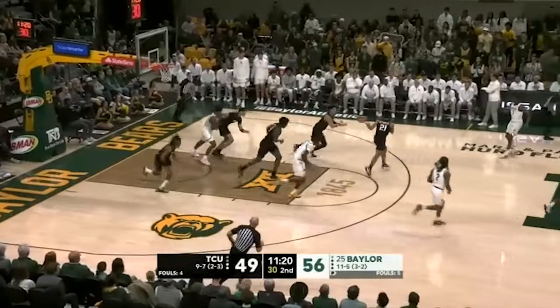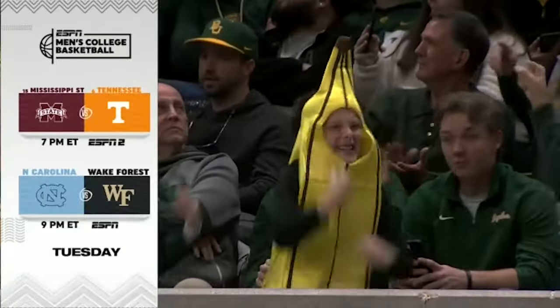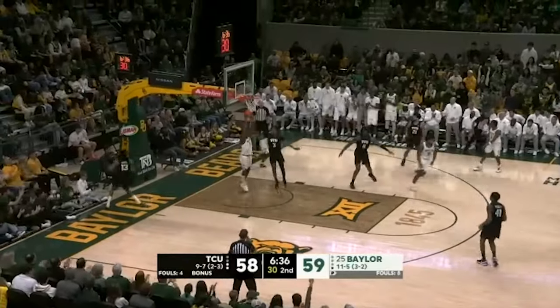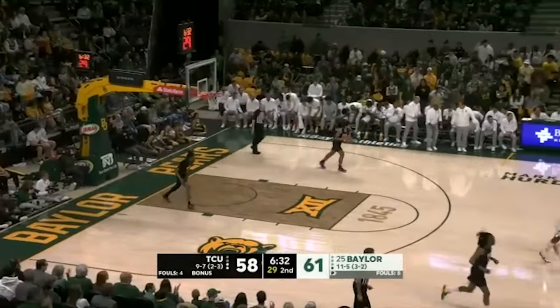TCU hang at her. Number 15, Mississippi State, number 6, Tennessee. That's at 7 Eastern on ESPN. Then at ESPN at 9. Look at that. Nice little inbounds play. Back screen for VJ. 6 in the second half. They trail by just 1.